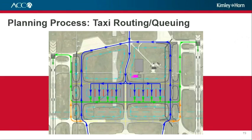So this is a layout plan for a de-icing facility that has been completed in the past. The blue arrows indicate the taxi routes to the de-icing pad. Once the de-icing is completed, the aircraft follows the green route to the departure ends of the runway. As you can see, we're trying to minimize that route as much as possible to get to the two departure ends of the runway in this instance.